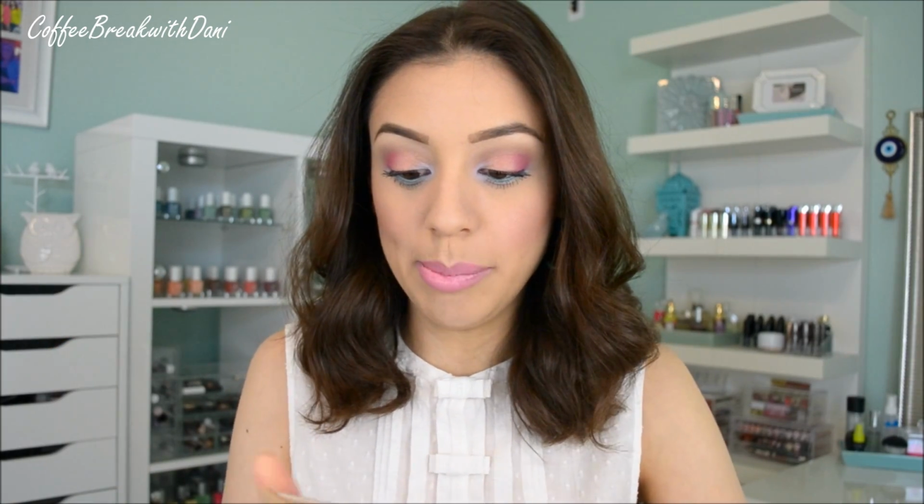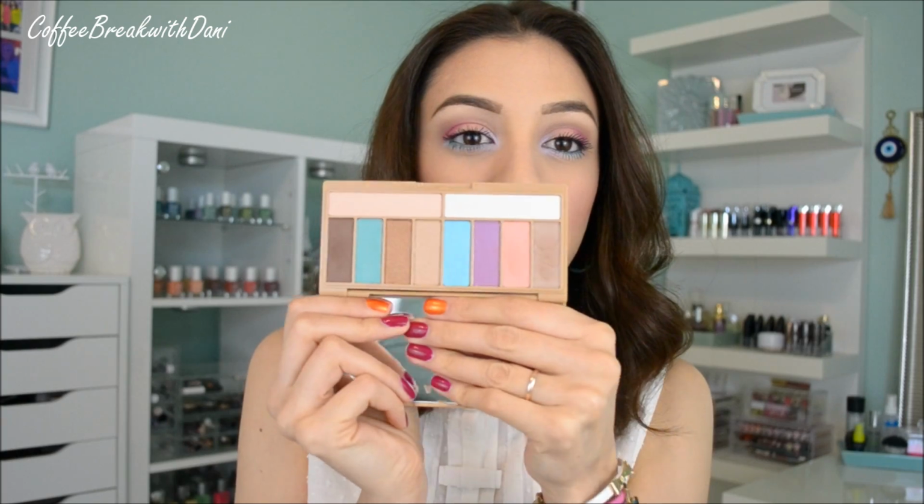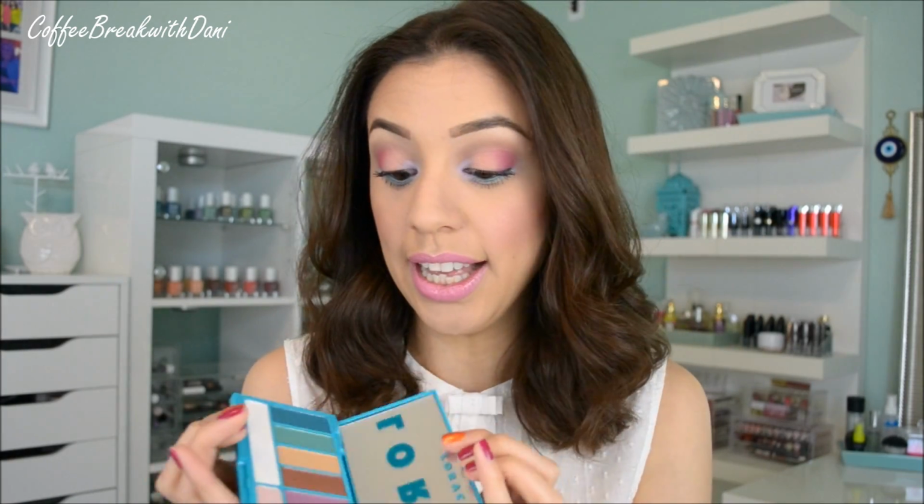So the brown one again is the one that's available at Kohls, and let me show you guys the inside a little bit. That's just a general idea of what it looks like. And then the turquoise one is the one that's available at Ulta. And I will have to say this, through years of experience, the ones at Ulta run out a lot faster than the ones that you could find anywhere else.